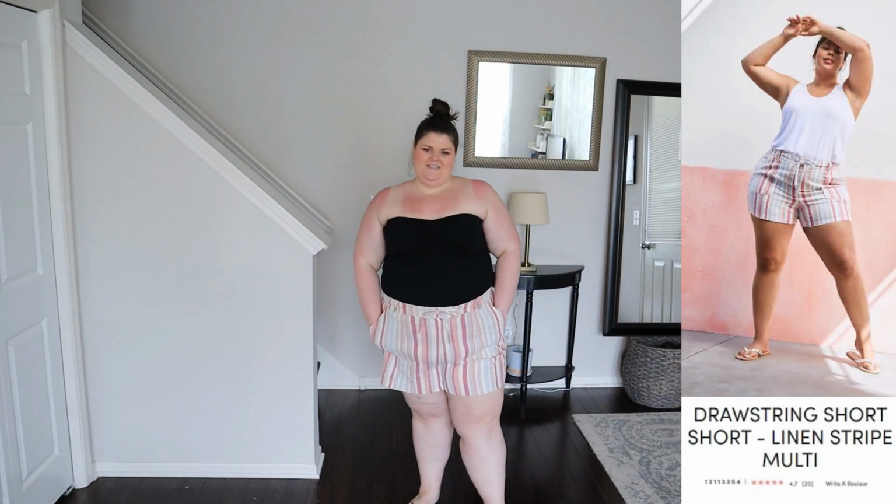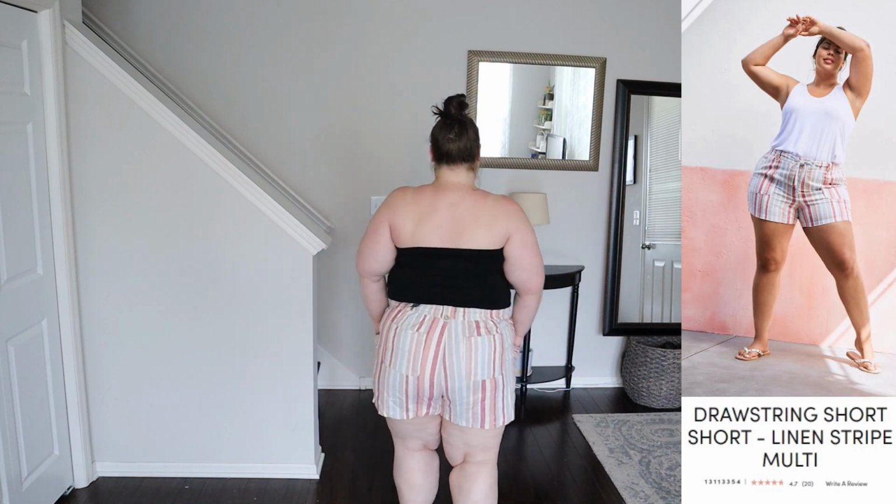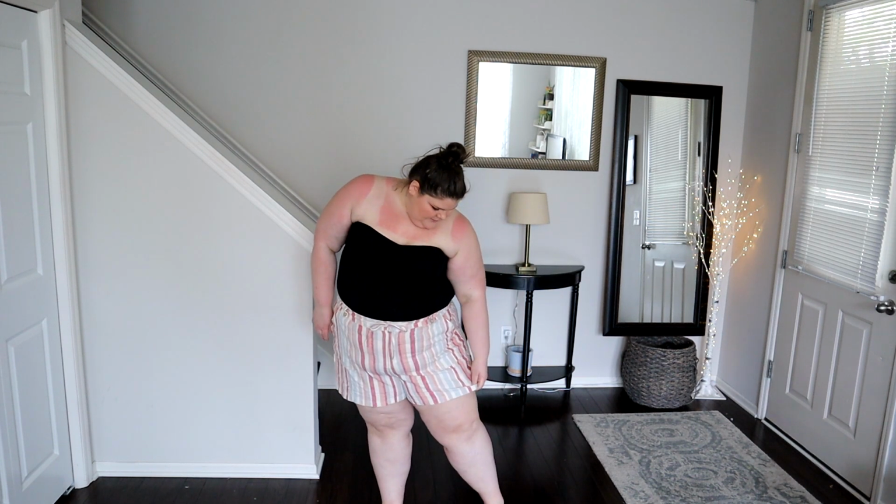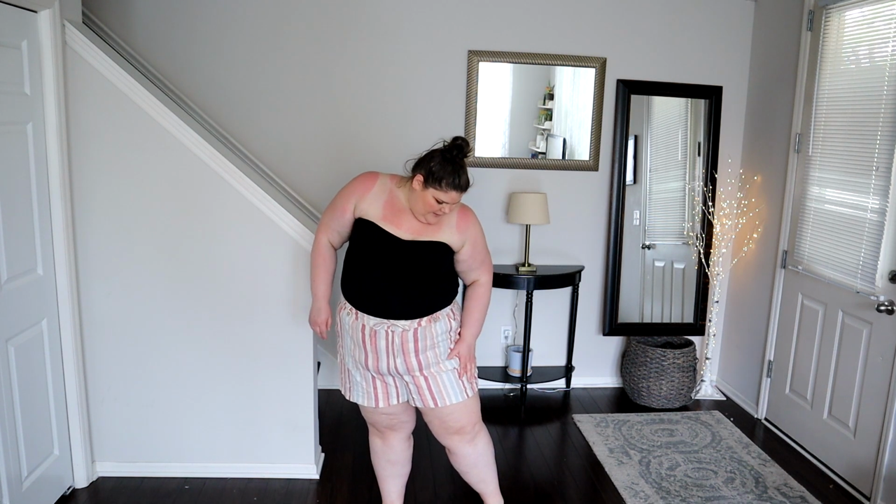So next up, I'm wearing the drawstring short linen short. I'm wearing a size 24 in the color linen stripe. It is a linen rayon span, and it has a 5-inch inseam, and it is $45.50. These are actually really cute and really comfortable. They do have more of a high rise, which I love. And then the fabric is a linen, but it has a little bit of stretch to it, like just a little. The stripe on here is really beautiful.